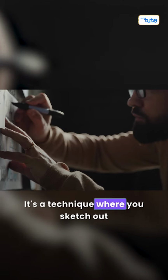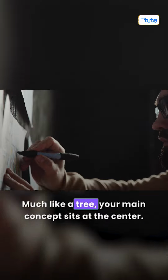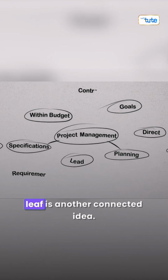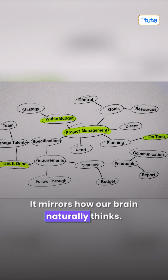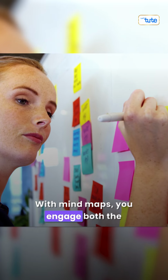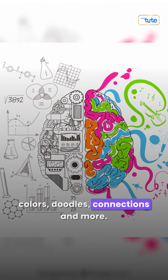It's a technique where you sketch out your thoughts, branching from a central idea much like a tree. Your main concept sits at the center, and every branch, twig, or leaf is another connected idea. The beauty of it: it mirrors how our brain naturally thinks. Imagine no more boring linear notes. With mind maps, you engage both the logical and creative sides of your brain. Colors, doodles, connections, and more.